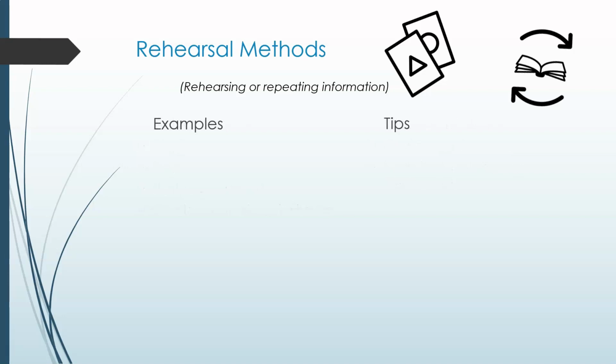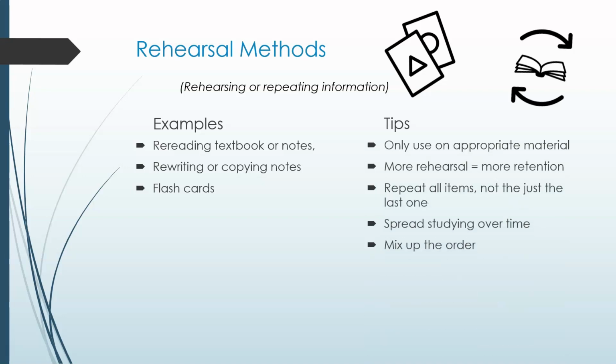If you do have a subject that warrants the use of rehearsal methods, some simple rehearsal methods are based on repeating or recopying the information you're trying to remember through strategies such as rereading your textbook or your notes, rewriting your notes, or using flashcards. There are some things you can do to be more effective when using rehearsal methods. The first is to make sure the topic you're studying is one that is appropriate for rehearsal methods. Is it enough to simply memorize the information, or do you need to understand it? If understanding is needed, you should choose a different type of study method.